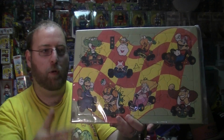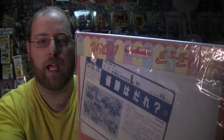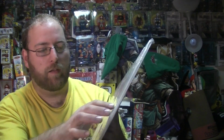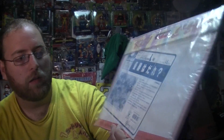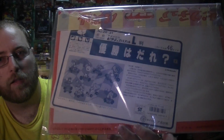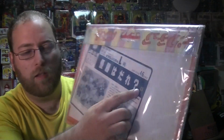Now this is in a plastic sheet that the import shop put it in, and I'd like to keep it in there. But you can see the back, it's sealed on the inside of that because it actually has a flap. So they're protecting the original seal with this bag that they put it in. So there you go. Also in the bag is a little sheet that says, "Hey, this is a puzzle." Interesting. 46-piece puzzle. And it has the little Nintendo official seal right there.